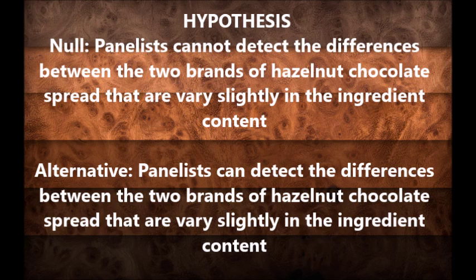The null hypothesis for this project is that the panelists cannot detect the differences between the two brands of hazelnut chocolate spread that differ very slightly in the ingredient content, while the alternative hypothesis is that the panelists can detect the differences between the two brands of hazelnut chocolate spread that differ very slightly in the ingredient content.